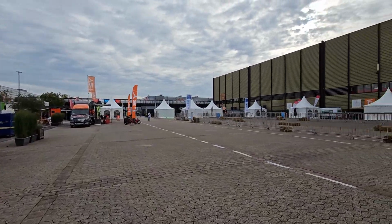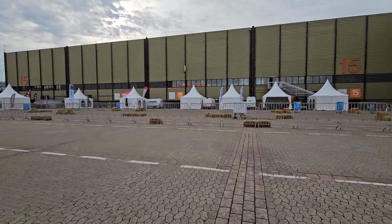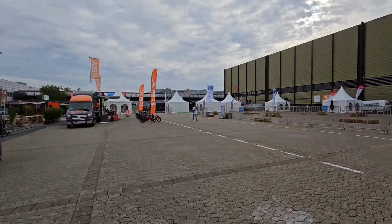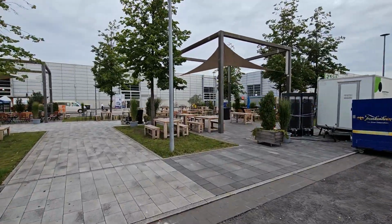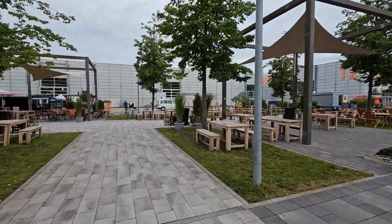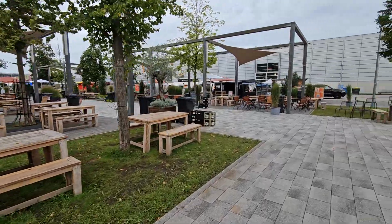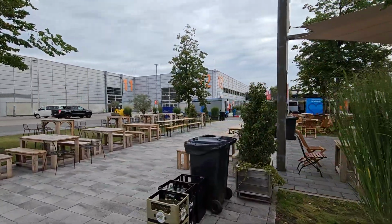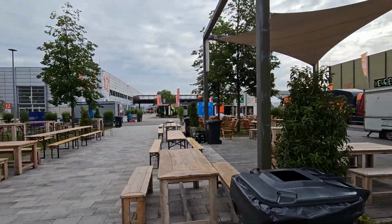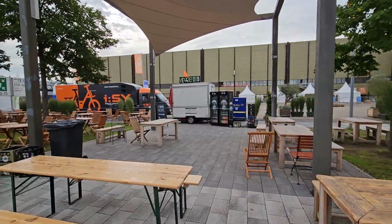as well. So even here we've got the e-bike testing area, and anyway, I'm going to take you into this hall here. We're going to have a look at a vehicle. We've got this eating area here as well, so you get a better idea when there's no one around. There you go, all vegan.